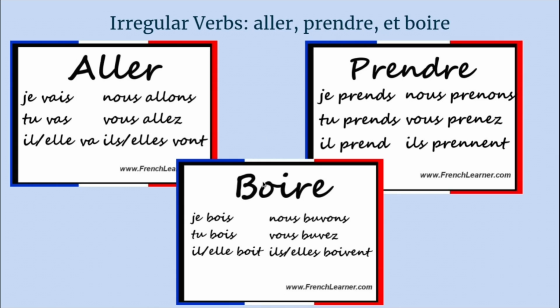Okay, moving on, we have boire. And so boire is to drink. So that conjugates to je bois, tu bois, il, elle boit. Nous buvons, vous buvez, ils, elles boivent. And so these are all kind of similar, taking off the R with the S, similar to how you would conjugate a regular RE verb. However, you have the V, the buvons, buvez, boivent.